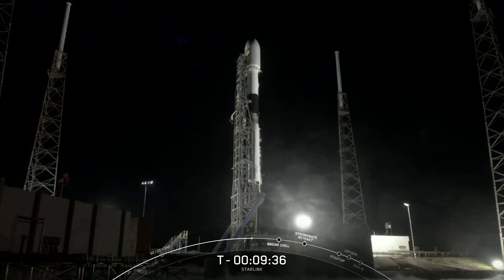In terms of our mission, currently we're at T-minus 9.5 minutes and all systems are go for an on-time liftoff tonight. There are a few major milestones to watch out for during our launch. The first is stage separation. This is where the first and second stages separate from each other about 2.5 minutes after liftoff.